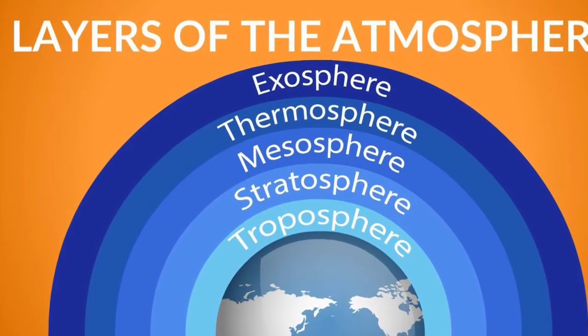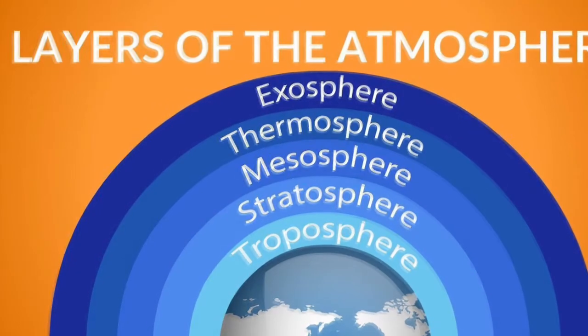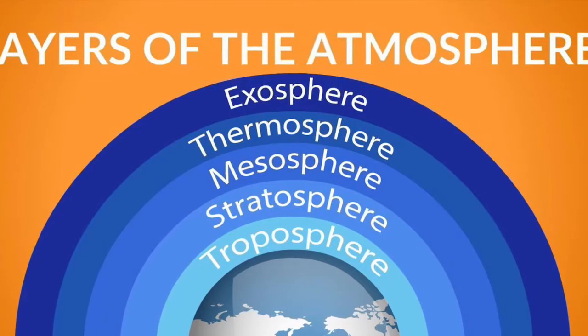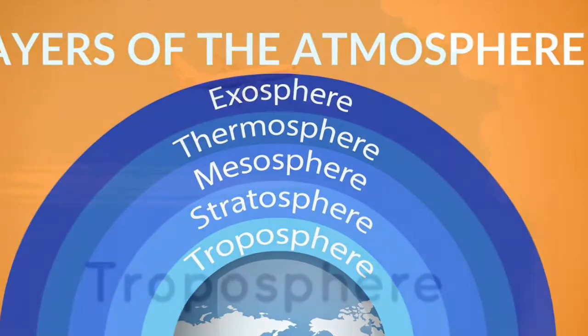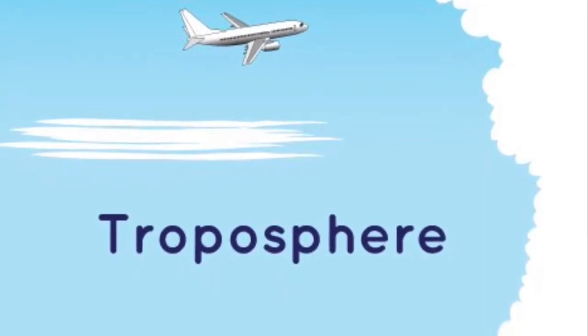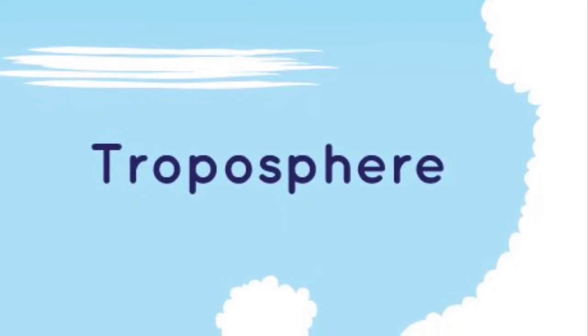This is another project for Earth Science. Today we'll be learning about the layers of the atmosphere. We have the troposphere, the stratosphere, the mesosphere, the thermosphere, and the exosphere. If you guessed it, we're going to start with the troposphere, where we live, where plants grow, and where we thrive.